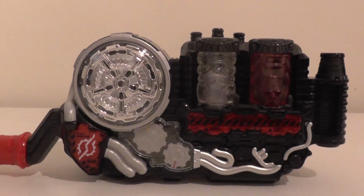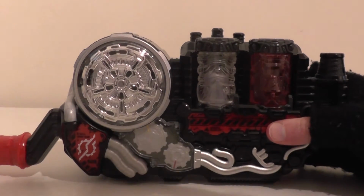Okay, that is the jingle for Fire Hedgehog form for Kamen Rider Build. Now let's hear the last sound effect, being the Voltec finish.